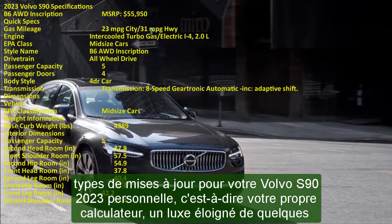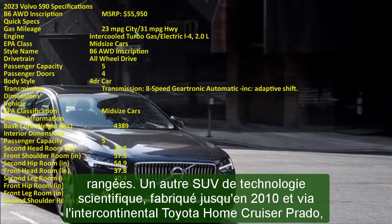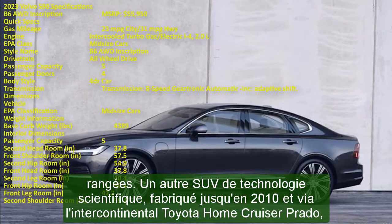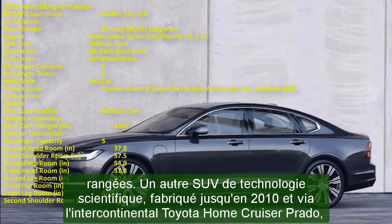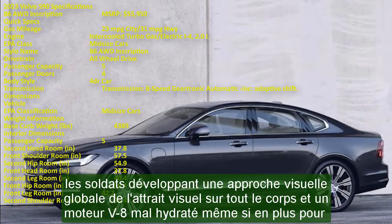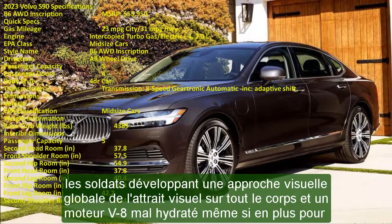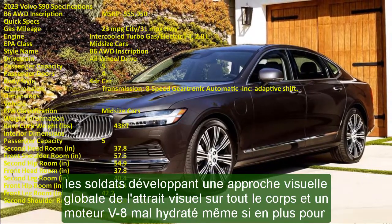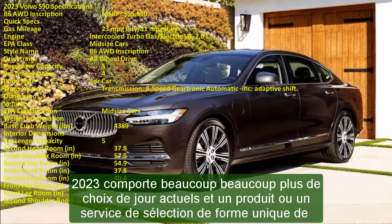Another scientific know-how SUV, manufactured through 2010 and through the Intercontinental Toyota Home Cruiser Prado. Troopers developing a total visual appeal on entire body approach and a poorly hydrated V8 engine even so in addition for 2023 features a great deal a lot more current day choices and a darkish shaded shape selection unique difference product or service. New Volvo S90 2023 redesign.